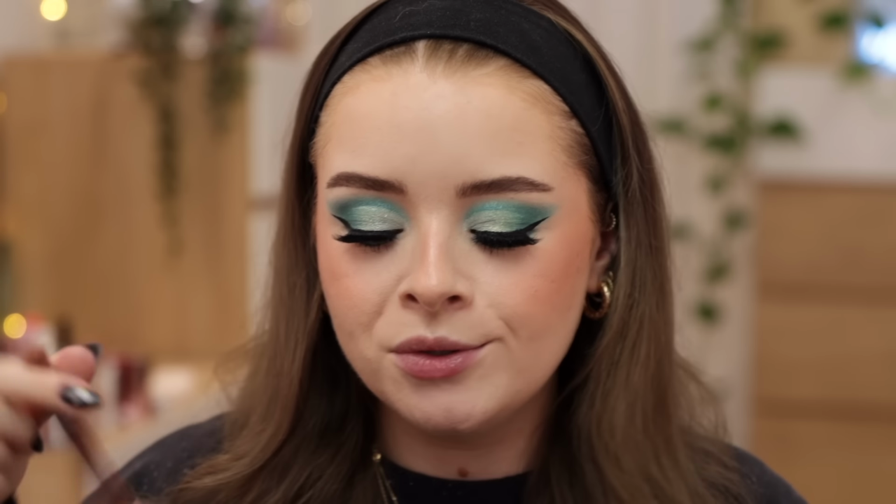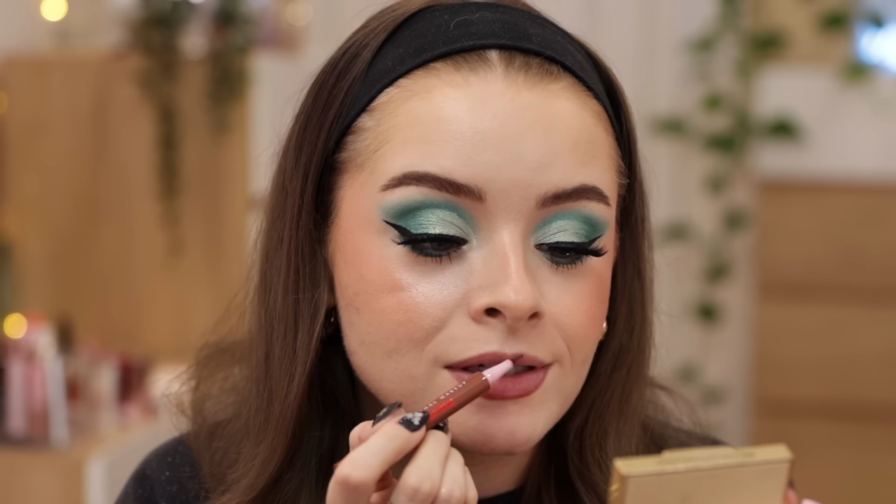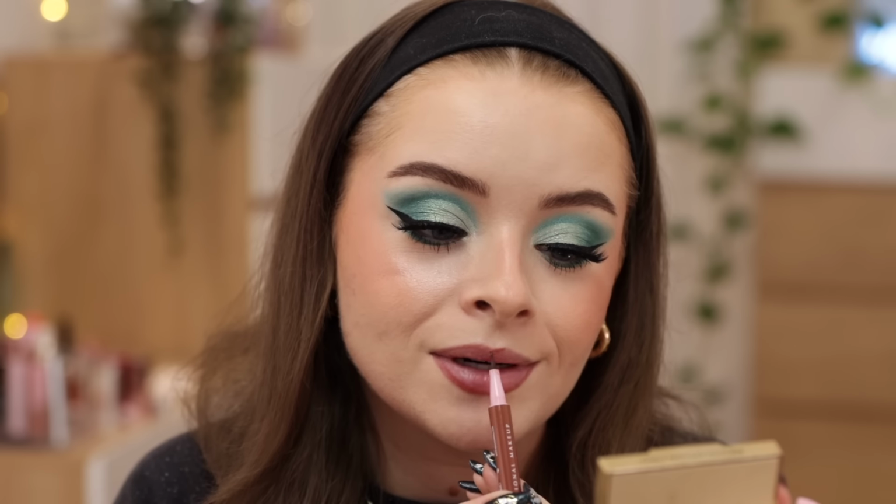These ones are $10.99 and I'm going to use the shade Naughty Nude. I like to give them a little shake like this just to get all the product to the end. And they do also dry quite quickly, so if you want to blend them, you kind of have to do it straight away. But when I was testing these out before I accepted the TikTok ad, I had an Indian takeaway where I was like, you know what, I'm really going to put it through the test.